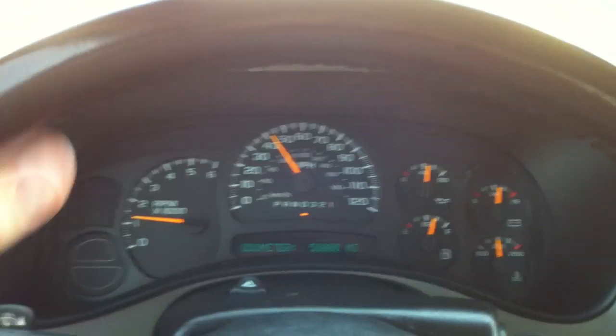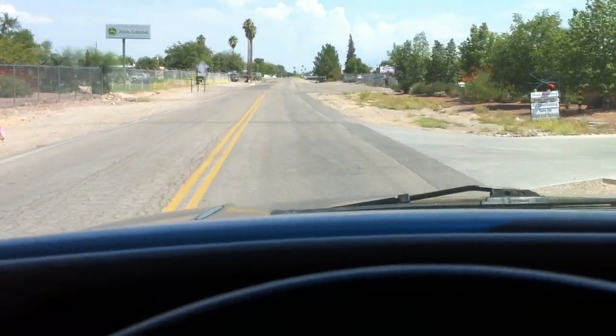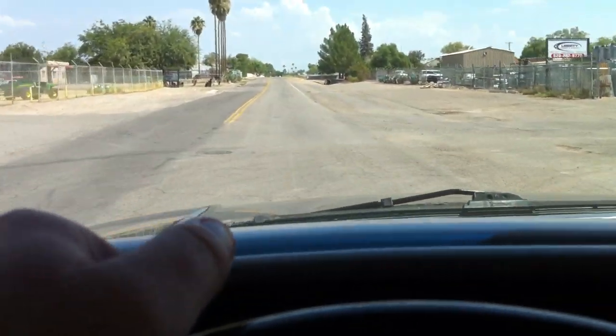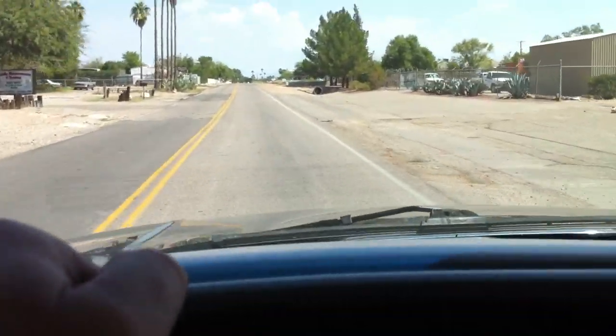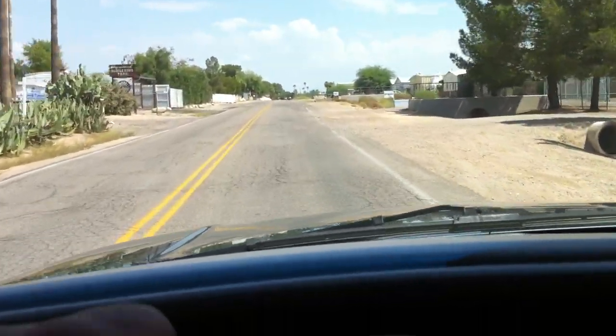Wow. This truck is impressive. It's every bit as nice as it was, as far as driving is concerned, when it was brand new. It drives like brand new. It's got a few nicks in the paint, which you'd expect in any vehicle, and that's about it.